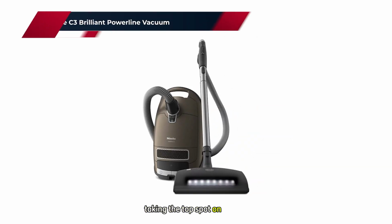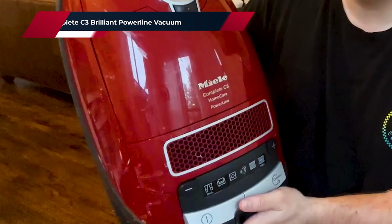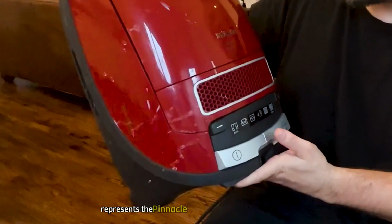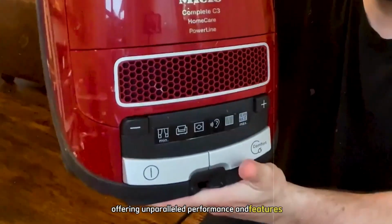Taking the top spot on our list is the Miele Complete C3 Brilliant Powerline vacuum. This flagship model represents the pinnacle of Miele's vacuum technology, offering unparalleled performance and features.